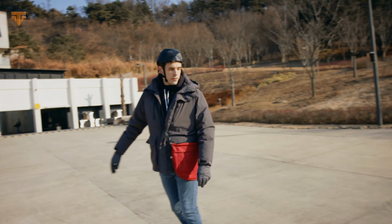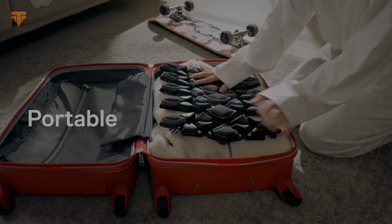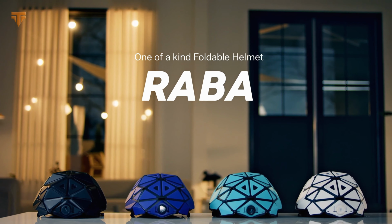The helmet has received awards in a number of design competitions. While its price and release date are still undetermined, it will be a great addition for any enthusiast needing a lightweight and compact solution.